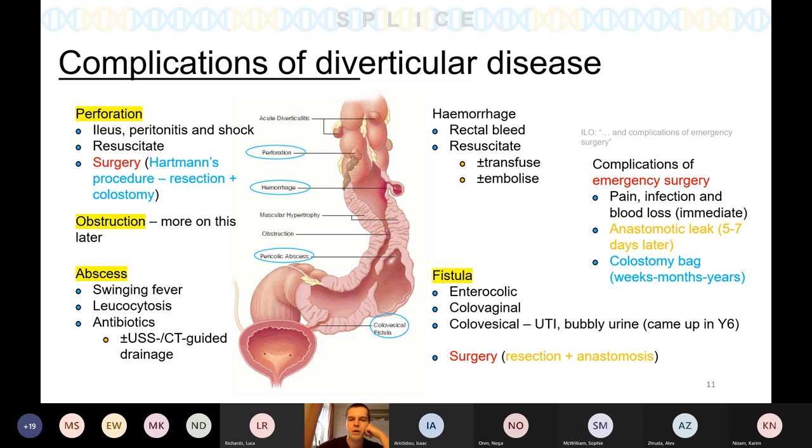And fistulation, we had a question, I believe, I can't remember if it was the year 6 exam, about fistulation. That's the formation of a fistula. So you can have enterocolic, which is, I think, small bowel to large bowel, or potentially large bowel to the outside world. The other two are worth knowing about, definitely. So colovaginal is pretty grim. You can basically have a passage from the colon to the vagina and can have feces pass out through there.